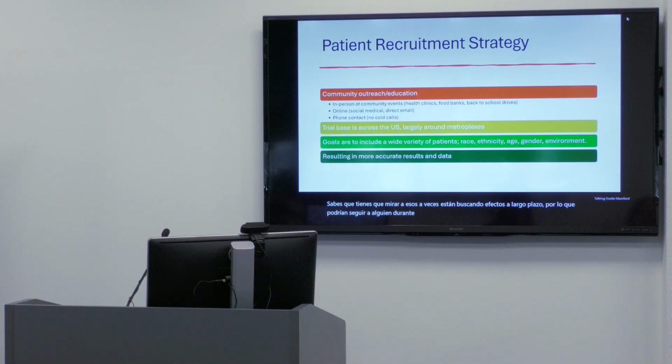With Javara, they try to look at everybody, but they're still located in a lot of big metroplexes because you have to have a large enough patient base in order to get your studies covered. And they want to make sure that you have a wide variety of patients as far as race, ethnicity, age, gender, and I wrote environment on there because definitely people in different areas of the country eat differently. Like your restaurants are not the same as Texas restaurants, probably way healthier. And this is just going to give us better overall data on the medication itself.